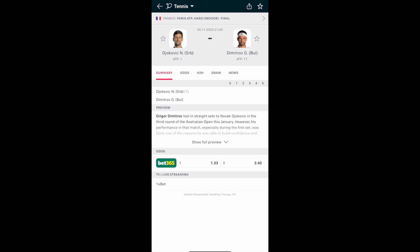Now obviously Dimitrov is the outsider here, priced at 3.4, with Djokovic being the favourite at 1.33. Now Djokovic leads 12-1 in the head-to-heads, which is not surprising, and therefore I'll be very reluctant to trade against him. So really this is going to be more of an opportunistic strategy. If Djokovic drops the first set, then I will be backing him as a drifting favourite. If he wins the first set, I won't be looking to trade this match unless Dimitrov is looking particularly strong and really looking like he could take the second set. But ideally, we'd like to see Djokovic drop the first set to back him as a drifting favourite.